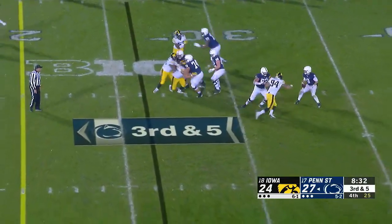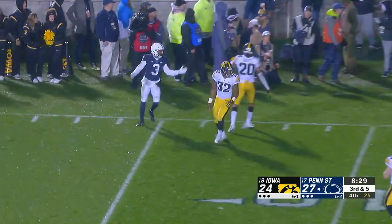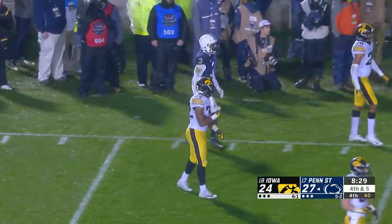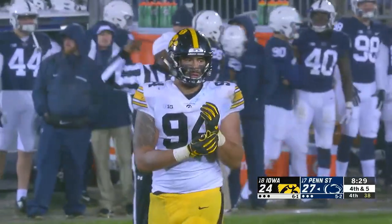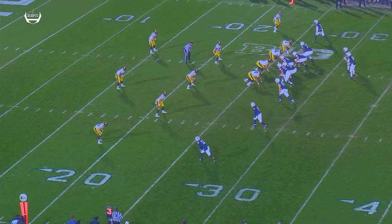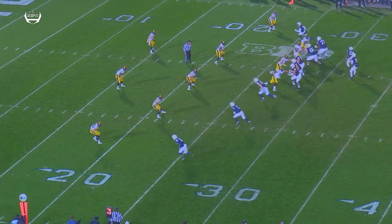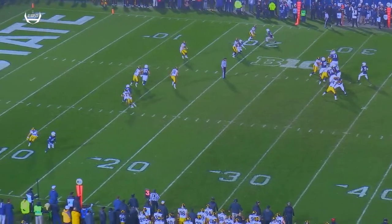Good protection. McSorley on the run now. And DeAndre Thomas never turned his head back to the quarterback. Give credit to that secondary for Iowa. It's the coverage. Two true freshmen, as we mentioned, at corner on the outside, and you've got new safeties in there. And there's nowhere to go with that football.